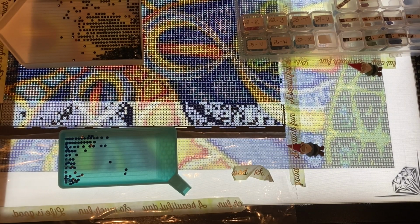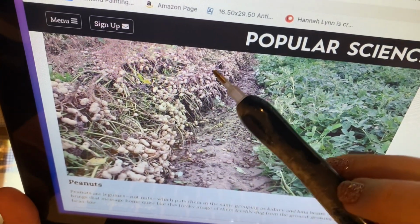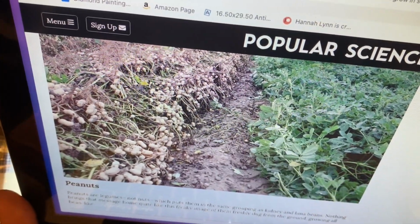Interesting. All right, so peanuts are actually legumes, not nuts, which puts them in the same grouping as kidney and lima beans. Nothing brings that message home quite like this freaky image of them freshly dug from the ground, growing all bean-like. So here's the cashews right here.